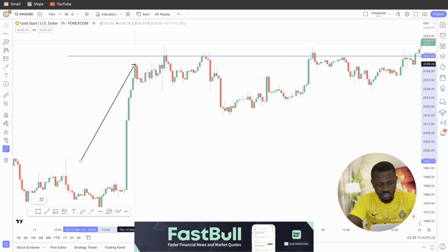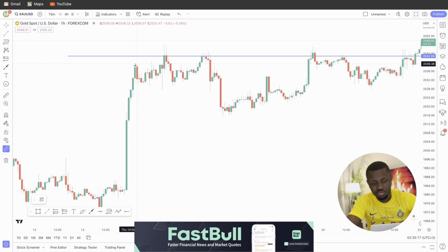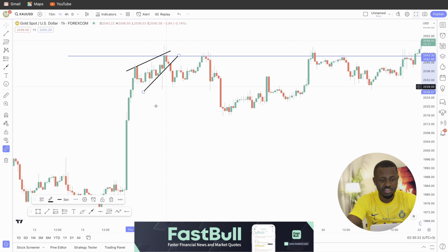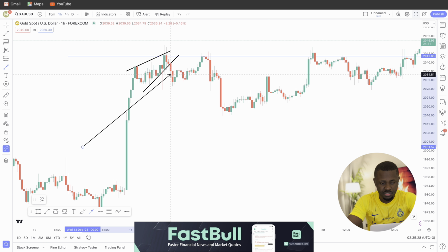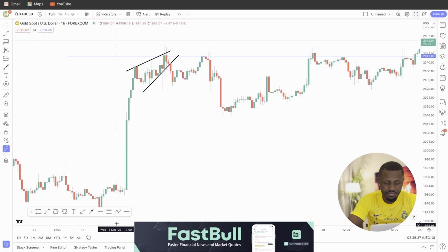So I had price approach this zone right here and then break out. I had price approach this zone right here, a reversal pattern to the downside, you can see, and obviously price reversed for a short period of time and then went back up here. So now for me, my main point is right here. When price approached this zone right here, it started giving me an ascending triangle.